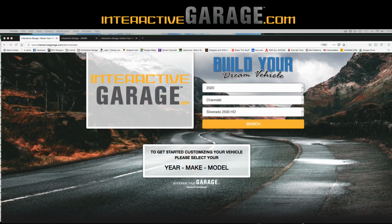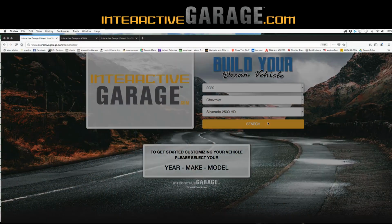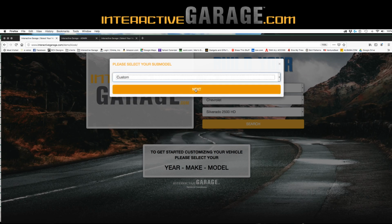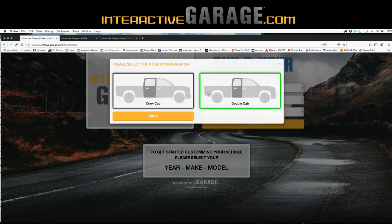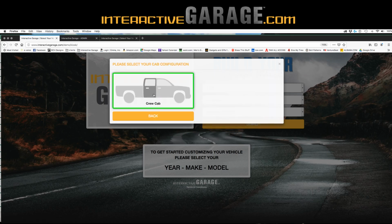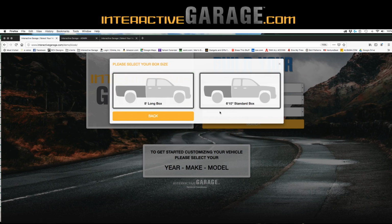And transition over here. So the new vehicle is the 2020 Chevrolet Silverado 2500 HD. We've got 5 of their top models. Some of the models you will see have a crew and a double cab, but if you select something like a High Country, it's only available in the crew cab, and that's not from us, that is from Chevrolet. So we try to be as exact as the OE manufacturers are. Same thing with the beds. We've got the standard box and the long box.